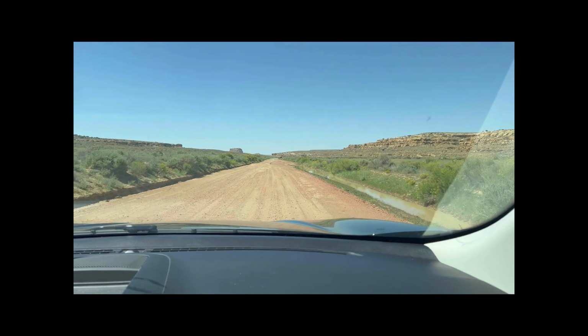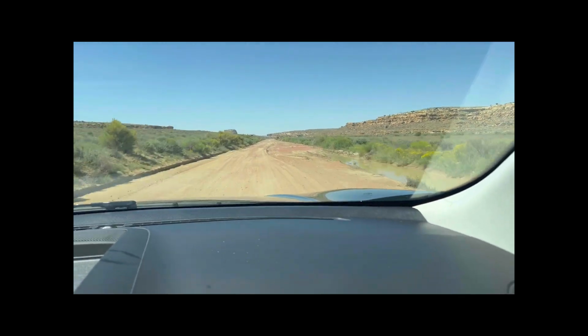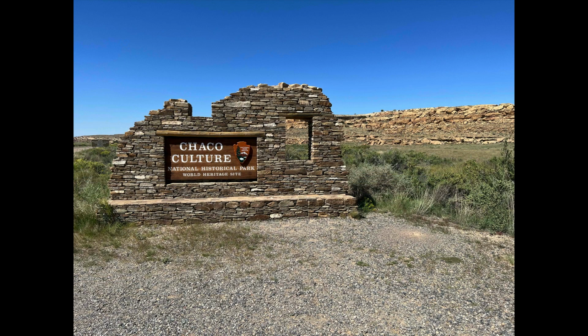Now, this portion of the road further along was not in very good condition. You can see I'm driving more toward the left side of the road than the right to avoid some of those rough spots. This was starting to get trickier and trickier and got really bad further along, so bad that we didn't bother trying to film it. But we eventually reached the entrance area.